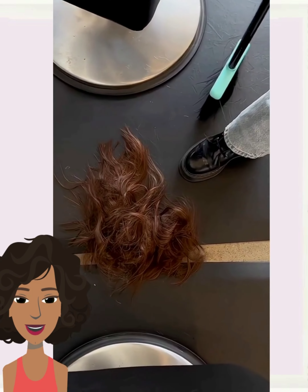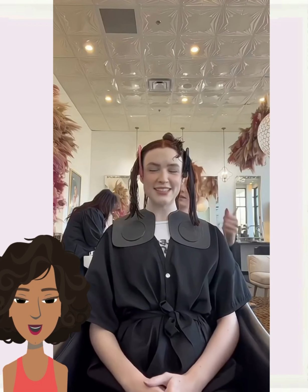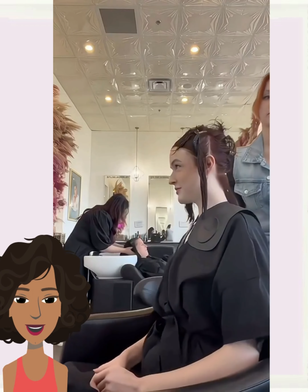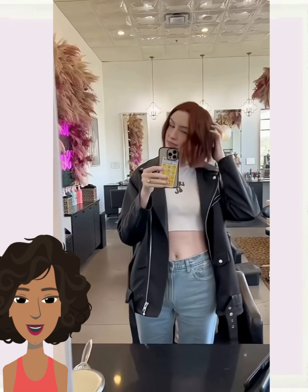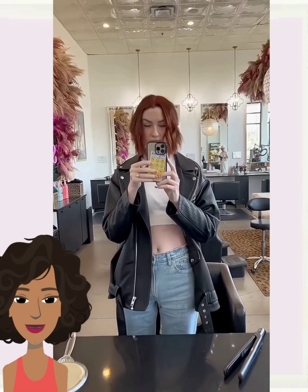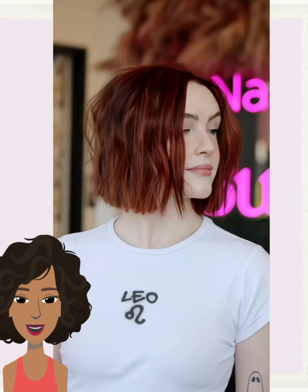So all that long red hair is gone. She reveals a chic little tousled bob style. I am obsessed with that hair shade. Very pretty.